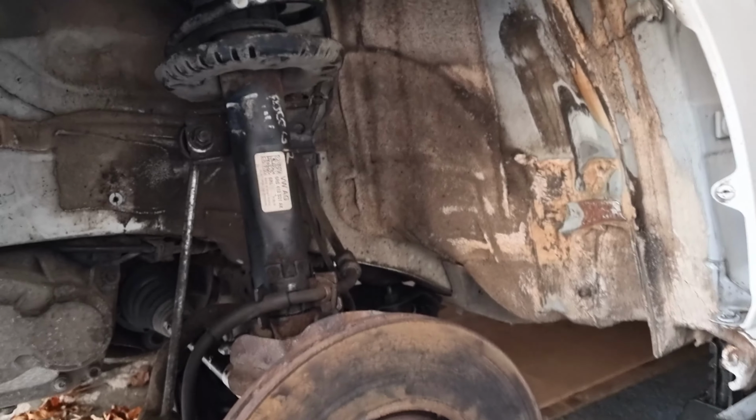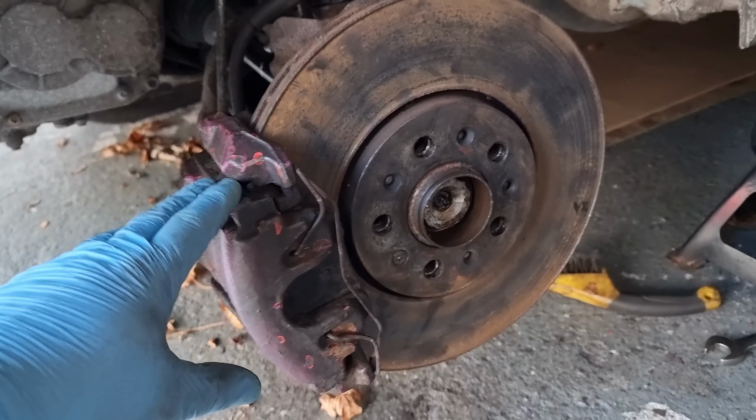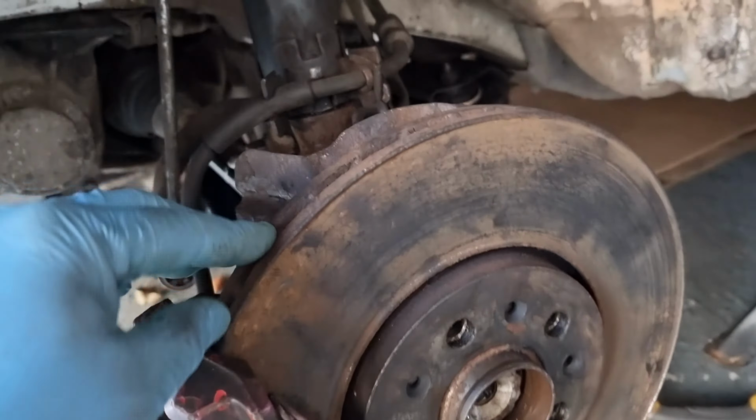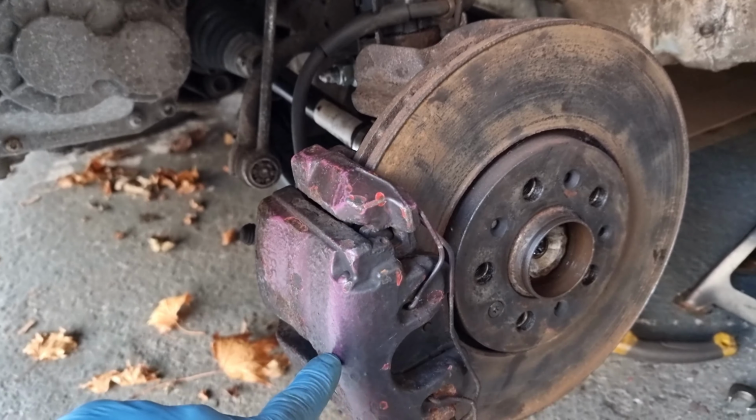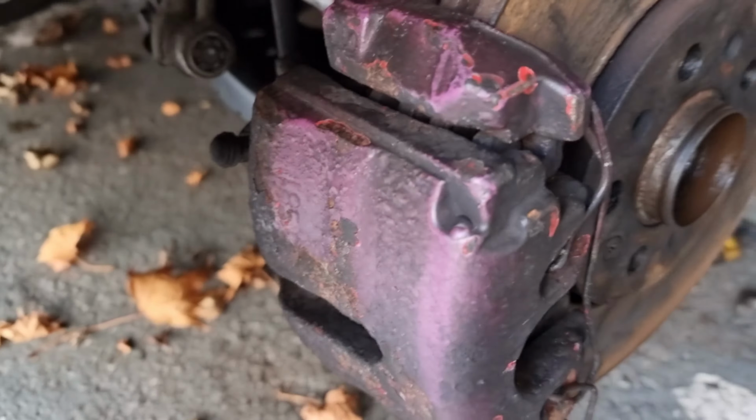Right, that took longer than what I expected. Everything's back in, back on. These brake discs are cleaned up alright actually, so I might keep these but change the pads. I'm going to have to clean these calipers right up because they are really bad, and this purple and black isn't very good, so I'm probably going to do these red.